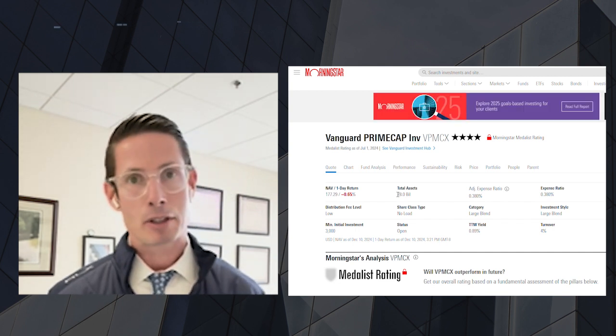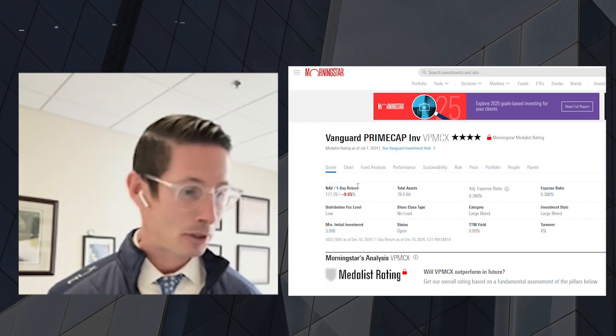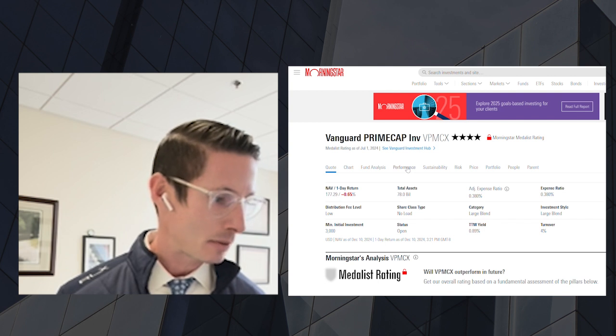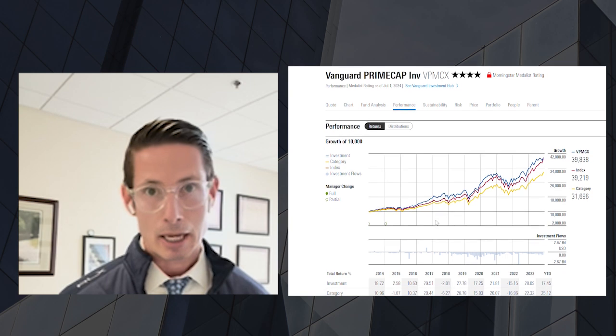This is a great tool. I've used it for almost 20 years. It's free, and you can do the exact same thing I'm doing on the screen right now. The first screen that comes up is great, but we're going to ignore that. We're going to click on this icon here, the performance, and scroll down a little bit. It looks a little complicated, but please bear with me.